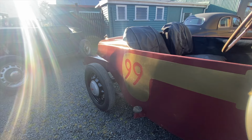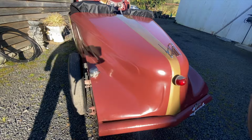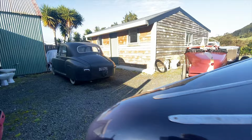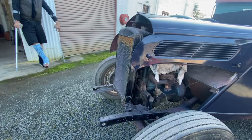This is gold member Austin Powers. 37 Plymouth out. It's been running real good lately, except for when we got halfway out there and sucked a bit of shit through the petrol tank. So we're stuck on the side of the road there for a wee minute, but that's a bit of old cars for you.